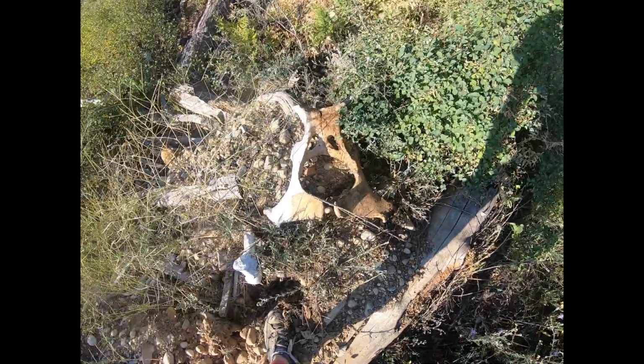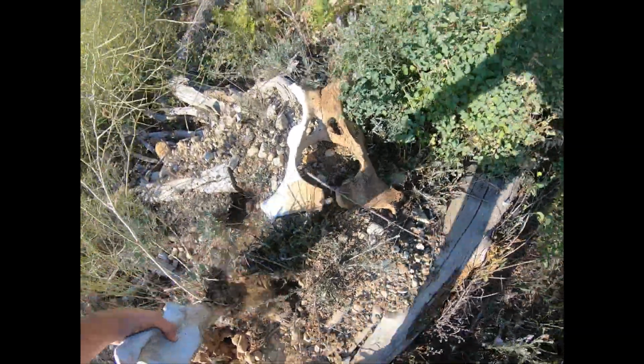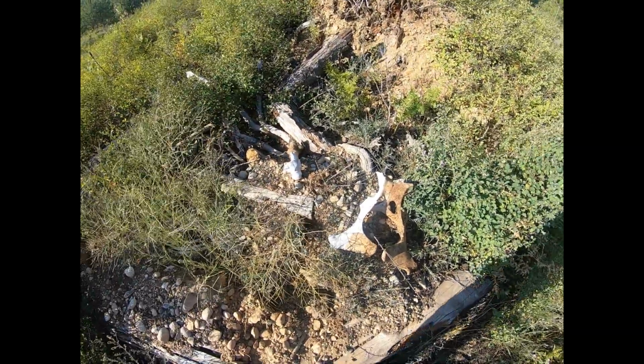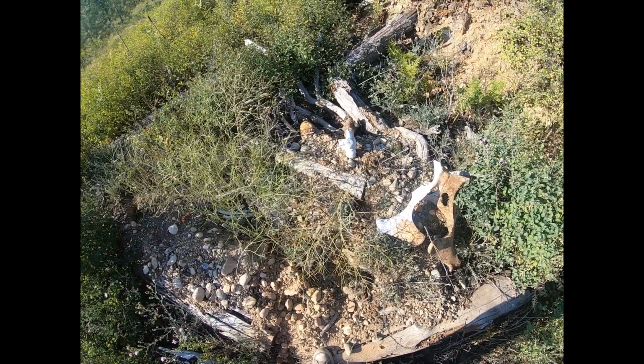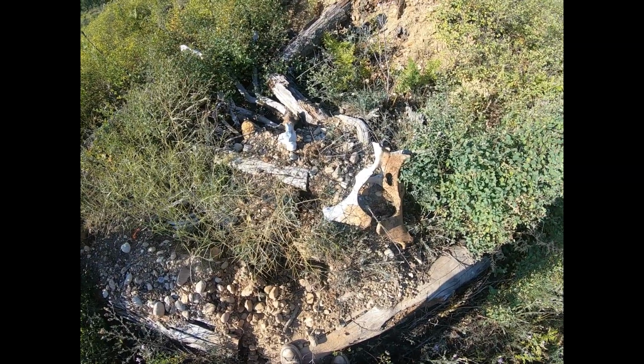Don't ask me. I think that is, let's see. Well, that would be a leg bone. But basically they didn't want to dig too big of a hole, so they just set the horse here and then covered it with logs apparently and a little bit of dirt.